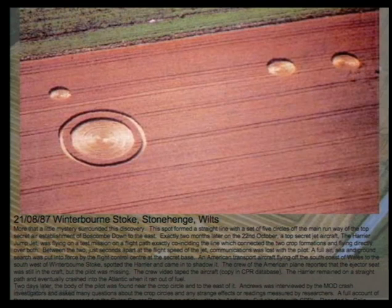Here's a story from Colin Andrews. More than a little mystery surrounded this discovery. This spot formed a straight line with a set of five circles off the main runway of the top secret air establishment at Boscombe Down to the east. Exactly 2 months later, after this formation arrived on the 22nd of October, a top secret jet aircraft, the Harrier Jump Jet, was flying on a test mission on a flight path exactly coinciding with the line which connected the two crop formations and flying directly over both.